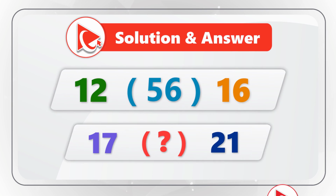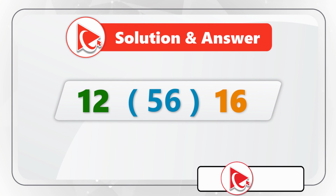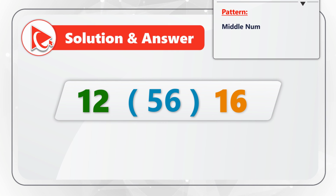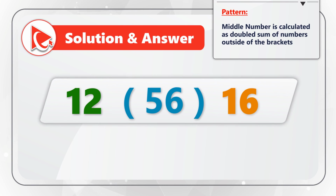To solve this challenge, let's look at the first row. The first row has the numbers 12 and 16 on the outside and the number 56 on the inside of the brackets. The pattern that you needed to recognize is that the middle number inside the brackets is calculated as double the sum of the numbers outside of the brackets. Let me show you the example.